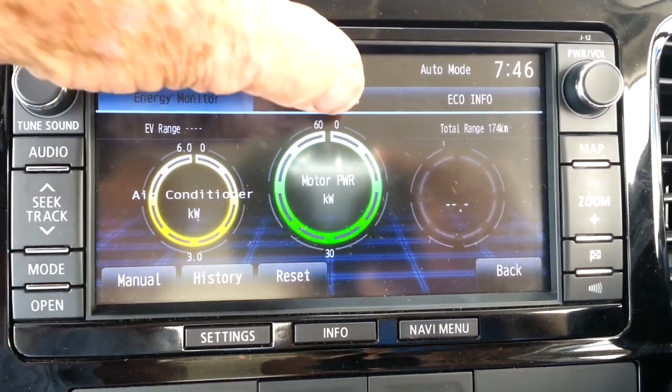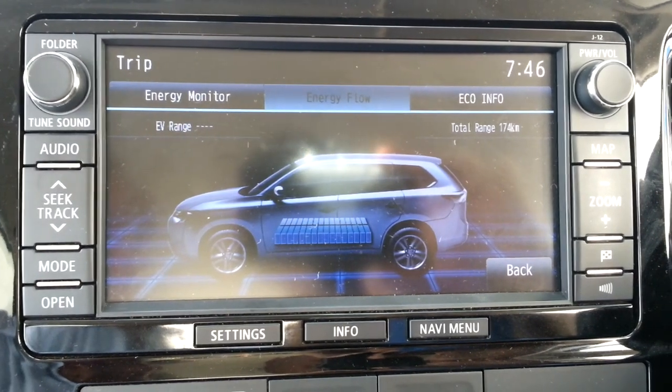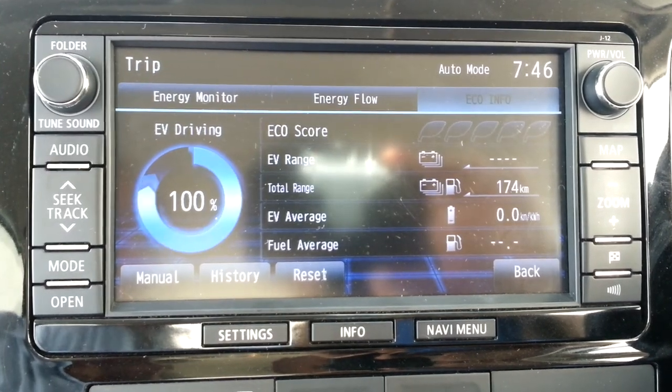Energy monitor provides a lot of trip-related information. It displays range in EV and hybrid mode and some other metrics.